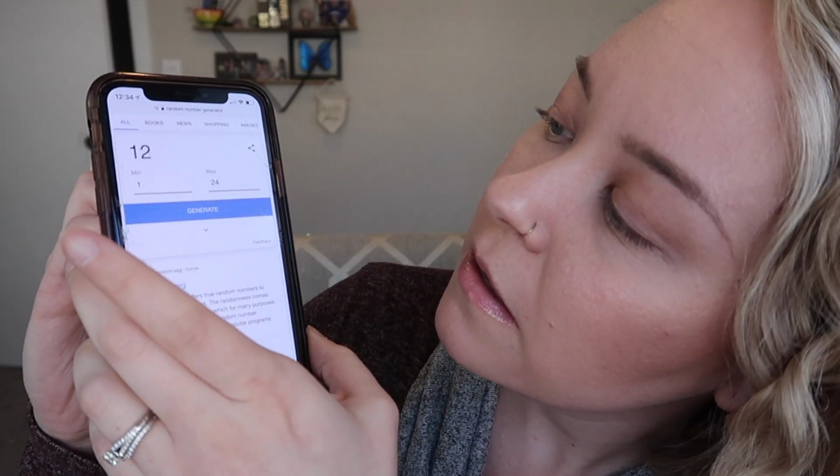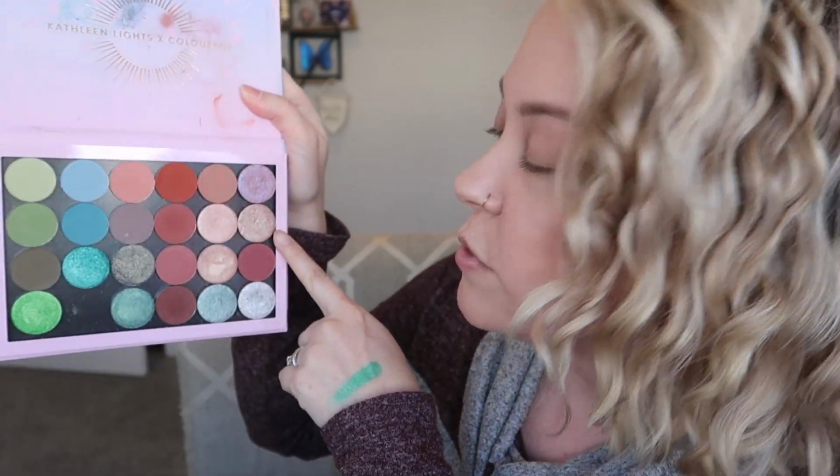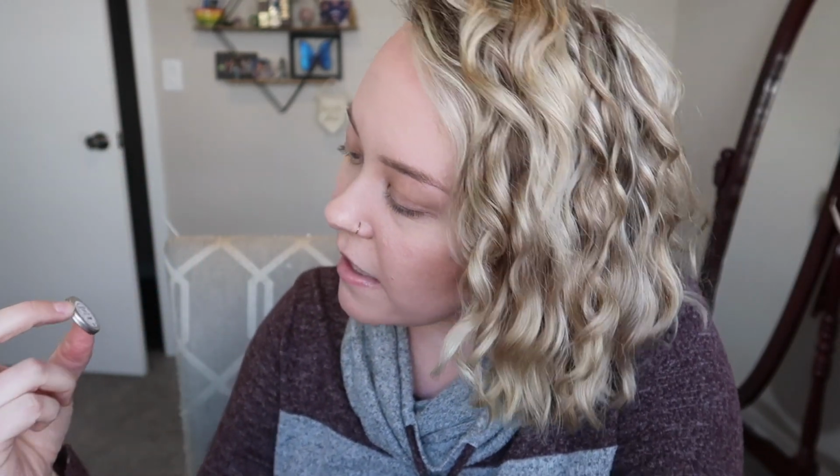I'll be choosing between 4 and 5 shades. So this is number 1. We had 20, now we have 12. All right, so we have 6, 12. Ooh, our next shade is this one right here. I think this is a Colourpop shade. This is the shade, yeah, Snake Eyes.